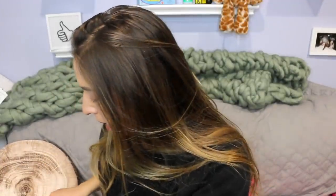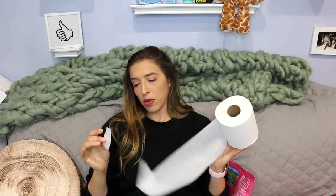This doesn't flutter. This has a weight to it because it's double ply. I've never tried triple ply. I've always wanted to. I didn't even know it existed, and I talked about it, and then people were like, no, it exists. I need to try that. I mean, this is what is in public restrooms. They don't give you Charmin Ultra Strong. They give you this, and it hurts your bum.